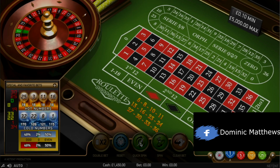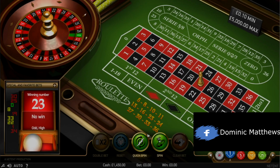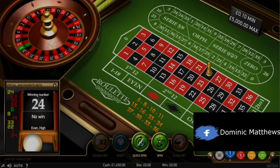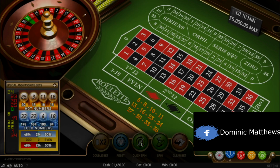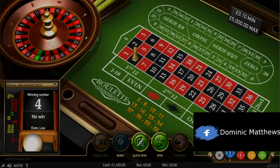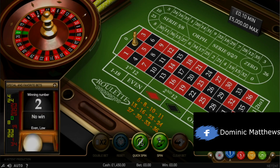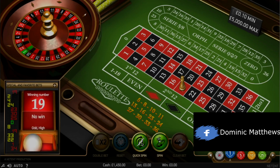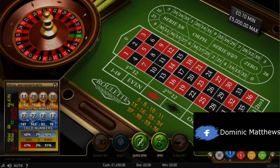Let's do Quick Spin. The 23 came out, and it's again part of our numbers. So let's start again doing Quick Spin and having a good 33% chance of winning. In this case, our number came out again, but for safety's sake, it's always good to have 3 empty spins before starting our series. In this case, the 4 is not among our numbers. Not even the 2. And let's see, not even the 19.